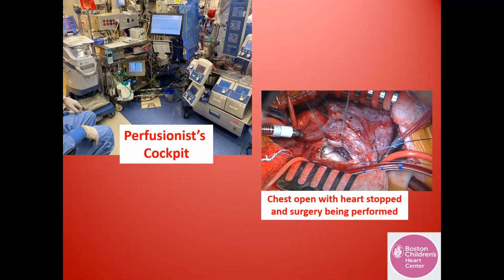Once the heart is fixed, I provide blood flow to the heart and the heart starts beating again. And I will tell you that I've been doing this for 25 years, but it is still an amazing sight to see someone's heart stop, be fixed, and then come back to life.